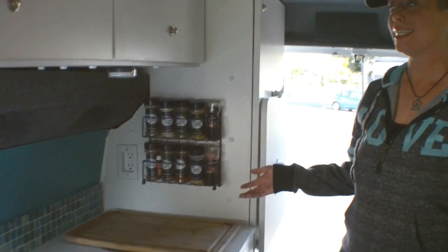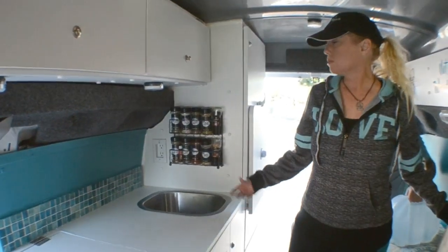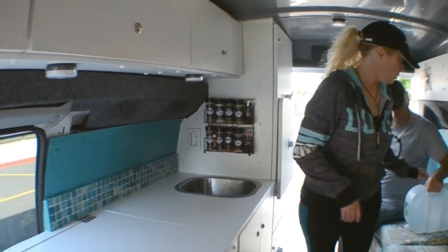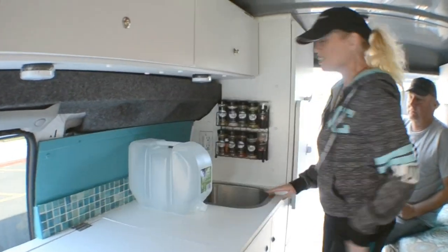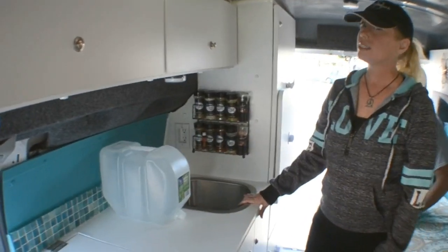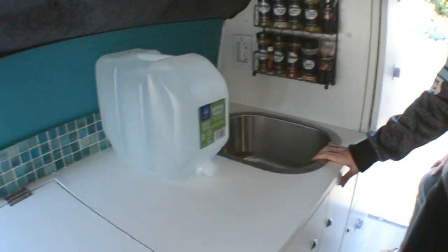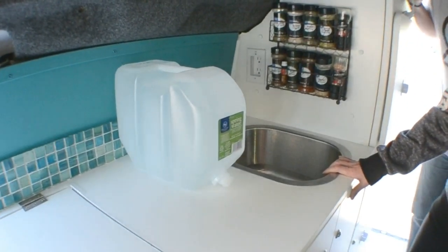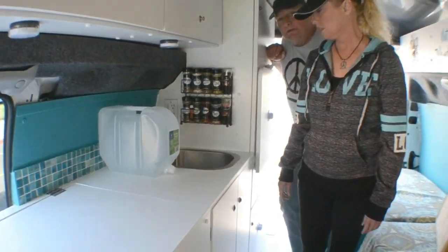All right, and this is my kitchen, and I've got a dry sink. That means that I don't have any plumbing pushing water in. I just use one of these, and I really don't use the sink for a lot of things. I kind of use it to clean dishes and sometimes brush my teeth. So I really didn't want to have the hassle of having a sink pump, because that's just another thing that can break down. And there's no holding tanks on this.